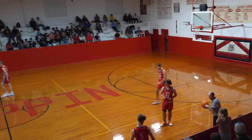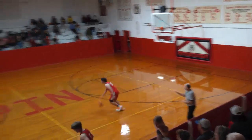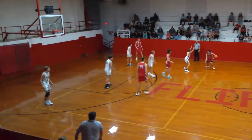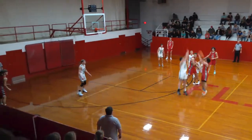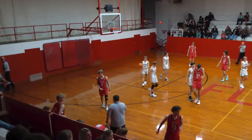Lemon will get set to throw this ball in. He'll get the ball into Gray. Gray will come quickly across the timeline. Shot clock is off. He was looking for it. Now he's going to put up the shot. It's no good. It was a long 3-point shot.